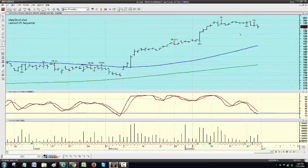Also, I'm looking to catch a positive VR off a little bit of a bottom and a negative VR off of a top. So I generally don't pay much attention to positive VRs after you've had an extended move, and that's just a general rule of thumb that I follow.